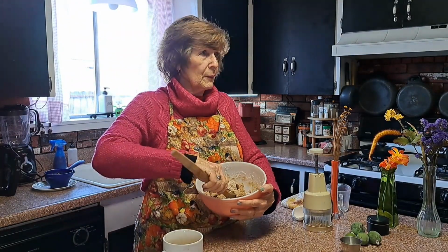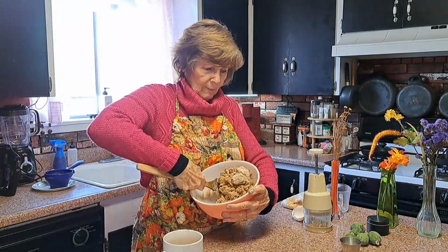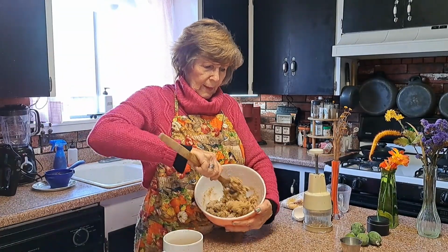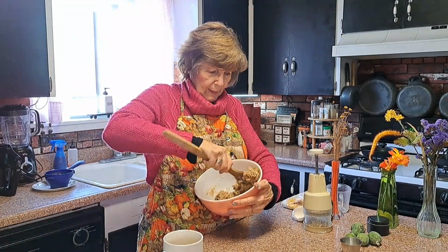I know this is probably the darkest room in my house. I have just the one kitchen window here. That's pretty mixed up now.